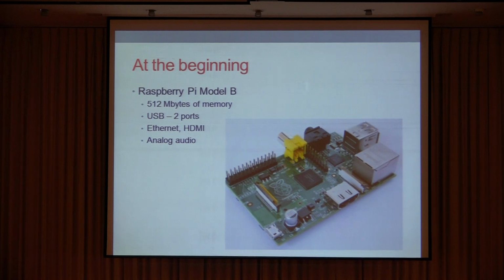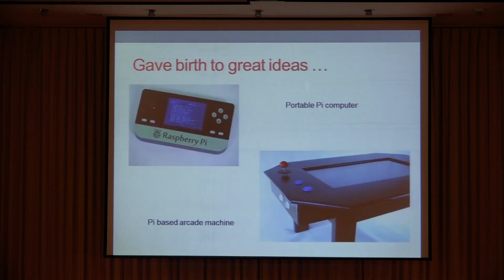The openness of this platform, both in the hardware and the software, Linux-based, open source GPU software, open source hardware design schematics, mechanicals, etc., being fully available, has encouraged the community to come up with a lot of applications around this. Some of the more interesting applications we've seen over the last year or so have been things like a portable computer, like a tablet, an arcade gaming machine.